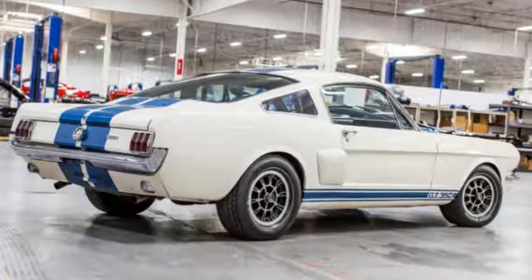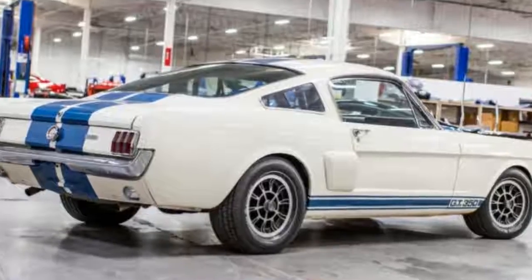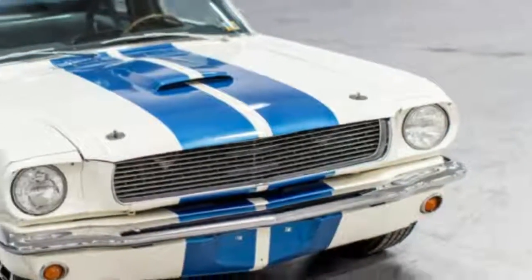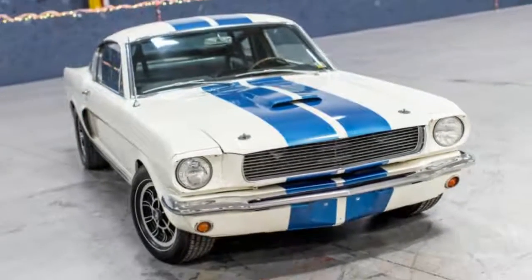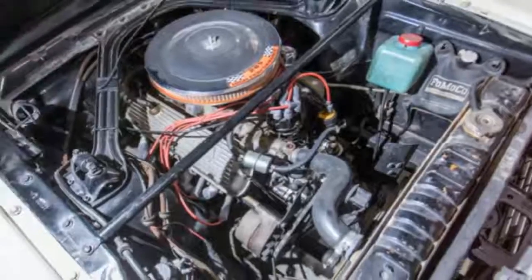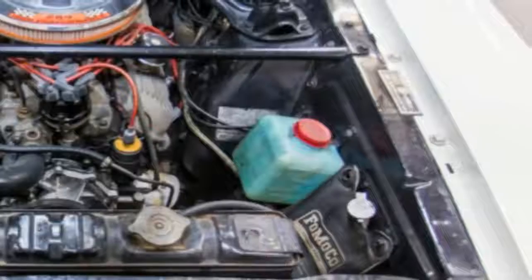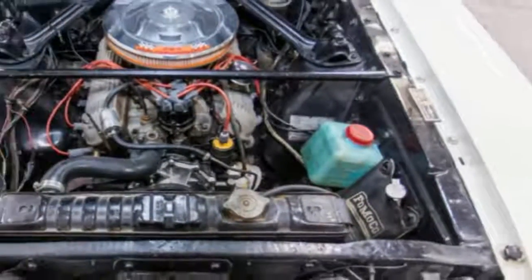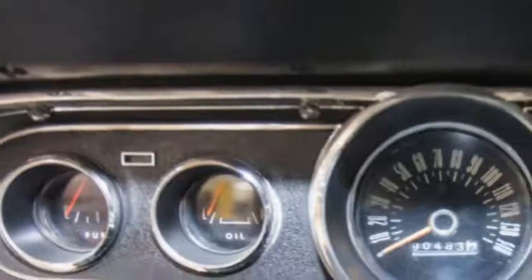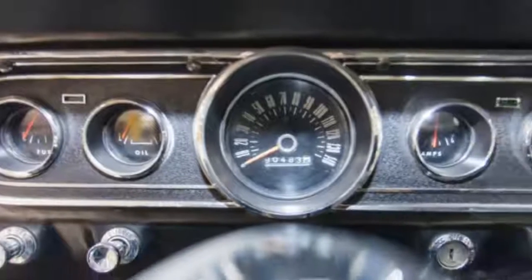The car is coming straight from the Shelby collection, so the only owners have been Hertz, the buyer from 1967, and Mr. Shelby himself. On January 18, you could be the next owner, but you'll be paying quite a bit more than that sub-$4,000 price tag. Bonhams expects the car will sell for between $150,000 and $200,000.